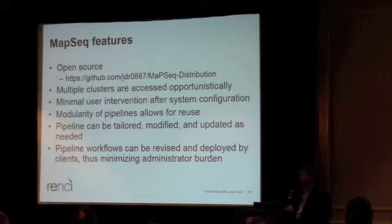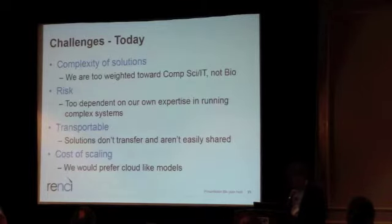The pipelines are modular. We have 40 pipelines we've written, and 20 of them are in production use right now. They can be tailored and modified. And so it's a good solution we built up, and as I said, it's in production.